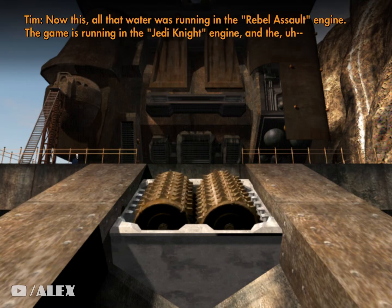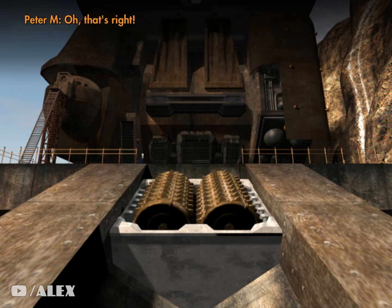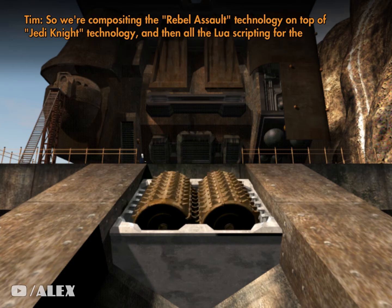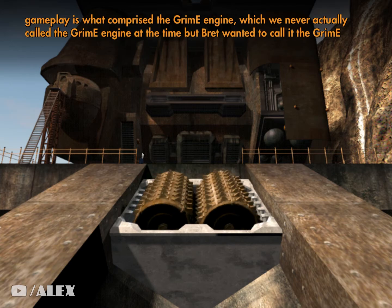Now all that water is running in the Rebel Assault engine. The game is running in the Jedi Knight engine, and the, oh, that's right, all the stream videos are from the Rebel Assault engine. That is right. So we're compositing Rebel Assault technology on top of Jedi Knight technology, and then all the Lua scripting for the gameplay. Is that what comprised the Grim engine, which we never actually called the Grim engine at the time, but Brett wanted to call it the Grim engine.